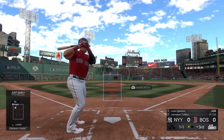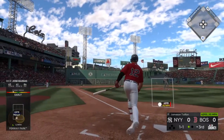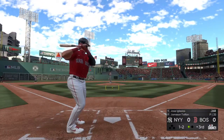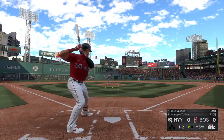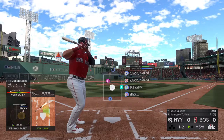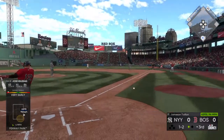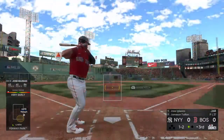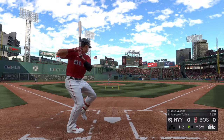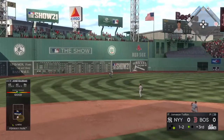Bottom of inning number 3, 0-0 our score. Can't keep the weight back, and he falls behind 1-2. And he fouls this one off. Swing and a liner. And that finds some outfield grass. It's a base hit.